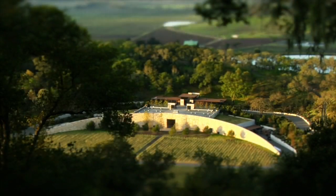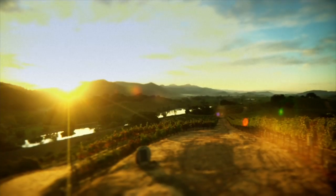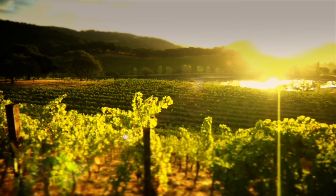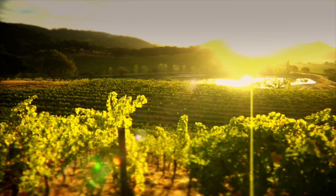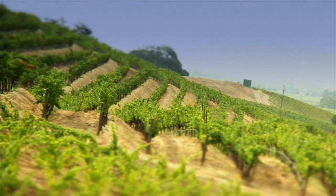Why Quintessa is so unique in the valley, I think, is certainly the only estate with so many acres in vineyard and so different types of soils. In more than 200 acres, we have many different terroirs we can tell. Most of the time, the best wines in the valley are from smaller estates, and there is not the diversity in terroir that we can find in Quintessa.